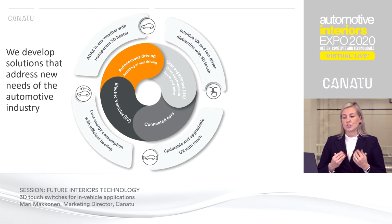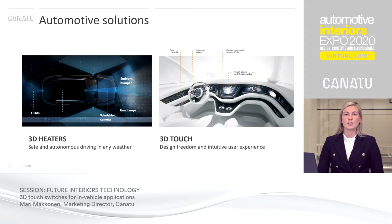With this new era of mobility, new needs are starting to emerge, starting from how we get to where we want to be safely, or how we interact with the car functions and design HMIs that promote intuitive user experiences. What we, as Canatu, can bring to this area is that we can help you improve user experience and design with our 3D touch solutions.